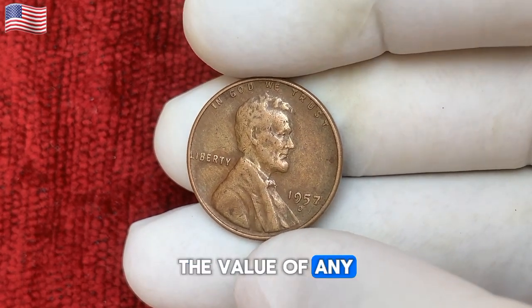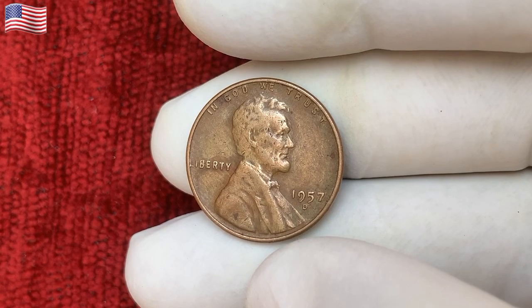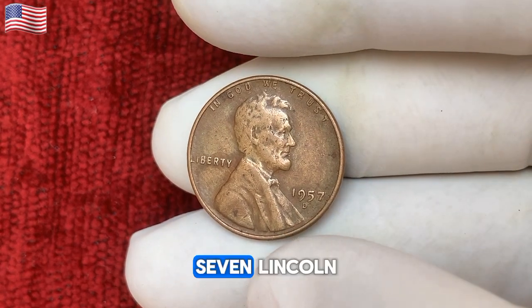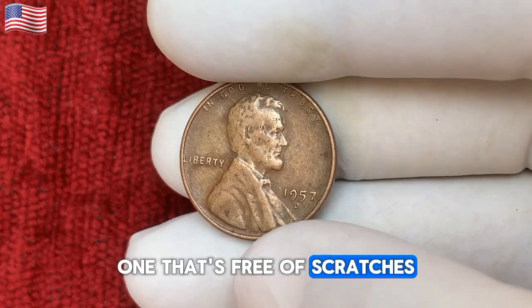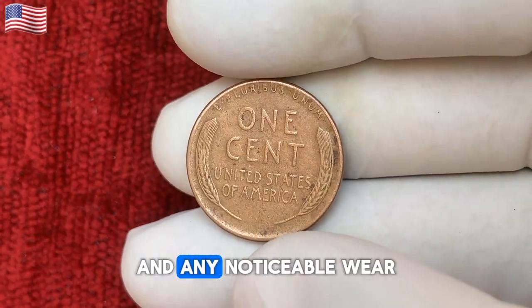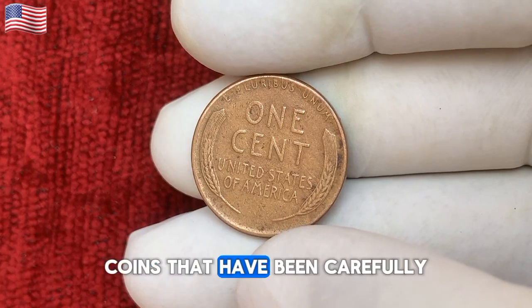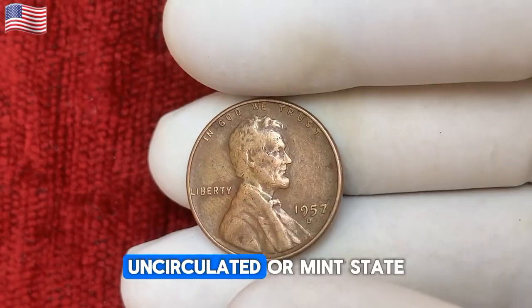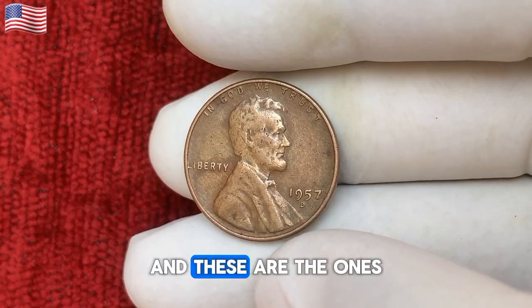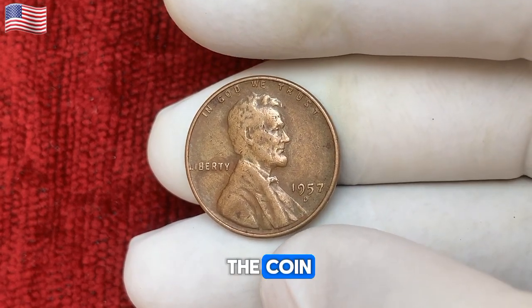The value of any collectible coin depends on its condition, and this penny is no exception. If you have a 1957 Lincoln Wheat penny that's still in excellent condition, one that's free of scratches, discoloration, and any noticeable wear, it could be worth far more than just 1 cent. Coins that have been carefully stored and protected from the elements are often referred to as uncirculated or mint state, and these are the ones collectors are after. But it doesn't just stop with the condition of the coin.